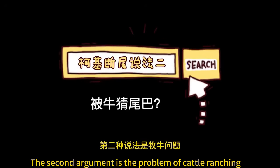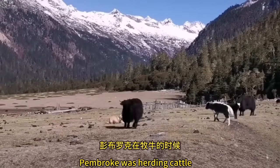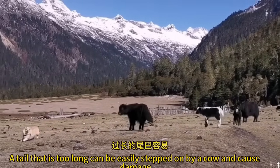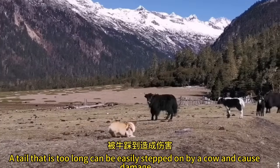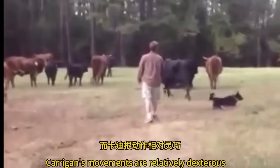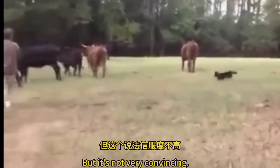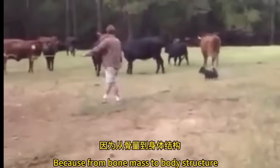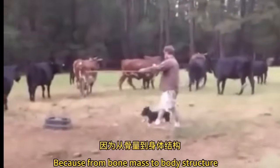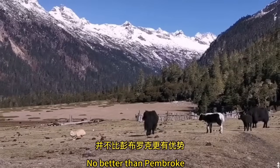The second argument is the problem of cattle herding. Pembroke was herding cattle, and a tail that is too long can easily be stepped on by a cow and cause damage. Cardigan's movements are relatively dexterous, so there is no worry about being stepped on. But this is not very convincing, because from bone mass to body structure, the Cardigan is no better than the Pembroke in motor flexibility.